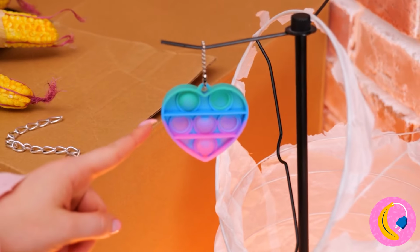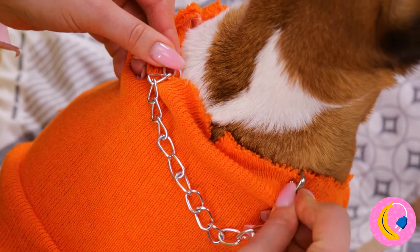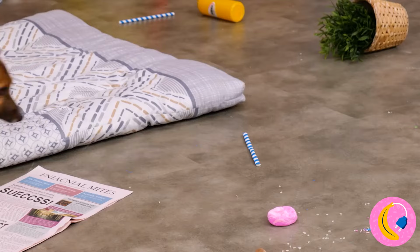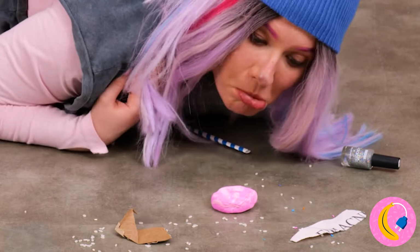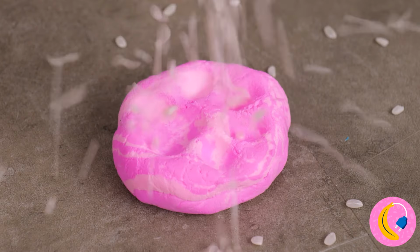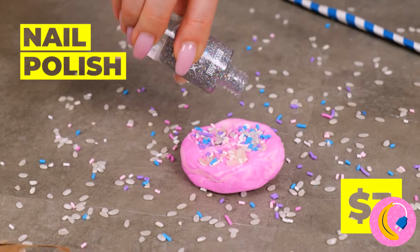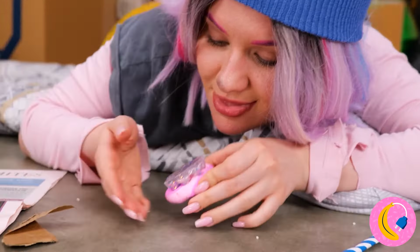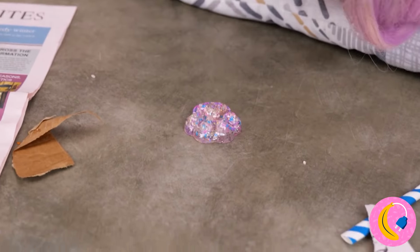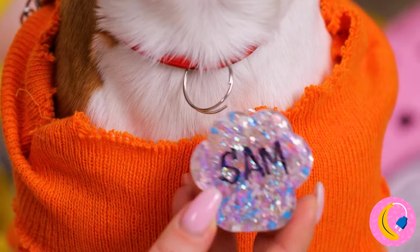Okay, we need to accessorize. Let's see. Ooh, a chain. Hey, careful. And look, there's a pocket. And we just washed those paws. Actually, that's a pretty nice paw print. Add some decorations and some nail polish. And now we've got our own 3D paw print. Put your dog's name on one side. And it's a brand new dog tag.